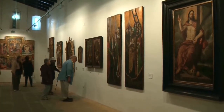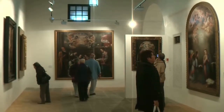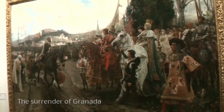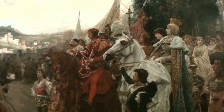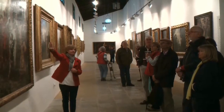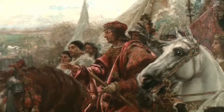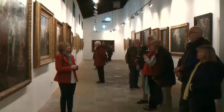One is in the National Gallery in London, and the fourth one in the Archaeological. He gives a lot of importance to the queen because the eye automatically goes to her because she was important in this process of what they call la Reconquista.